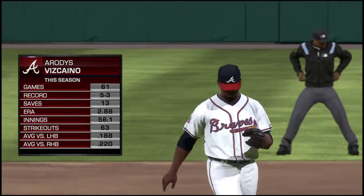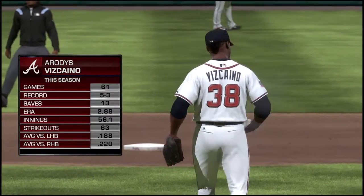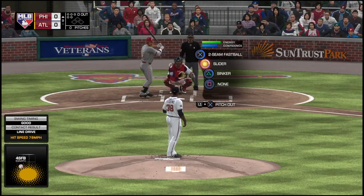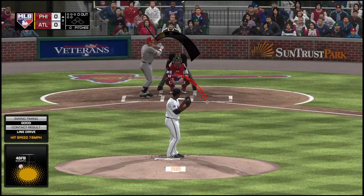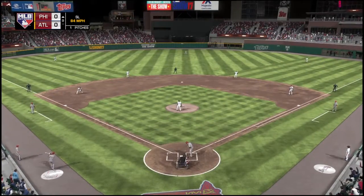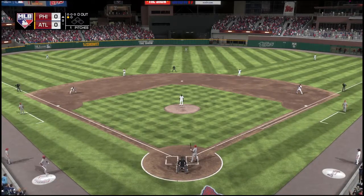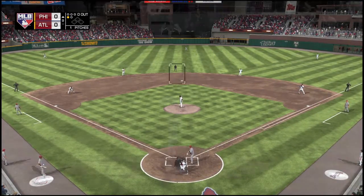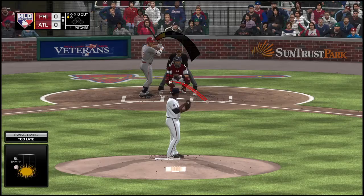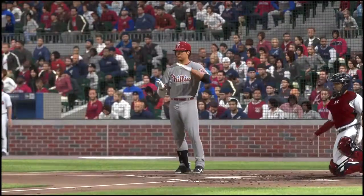Arodys Vizcaino will be on the mound to start the 9th inning, and his job will be keeping the ball game tied until the bottom half. And we kick off the 9th inning with a swinging strike here. 0-1. A softly hit ball here, foul off to the left side, and it's strike 2 now.